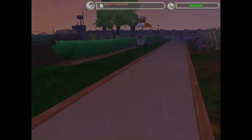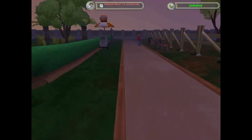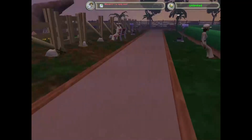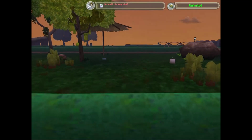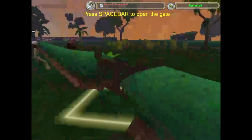Whoa! Look at those! There's a glitch in this game where the benches disappear. Look, there's hardly any benches. But there's an invisible one right here. See, I can't move any forward because there's a bench probably blocking it.